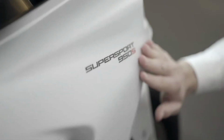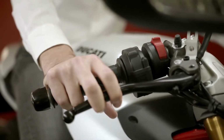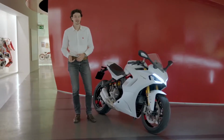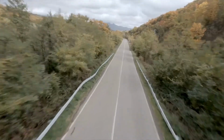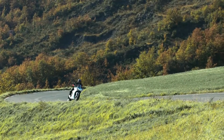After having imagined and followed the development of a bike for so many months, the best thing is to be able to saddle up and try it. I have personally very much appreciated its beautiful balance of sportiness to be used on the road, combined with a riding position that allows covering long distances without getting tired.